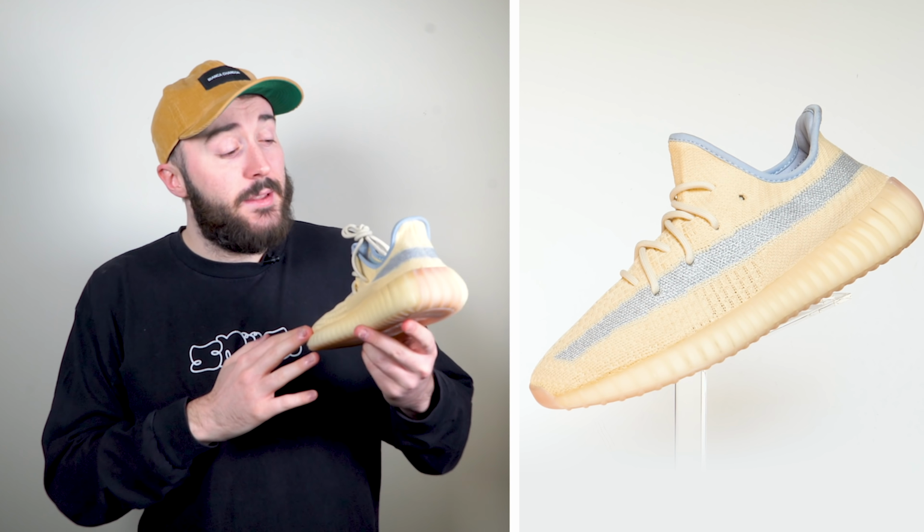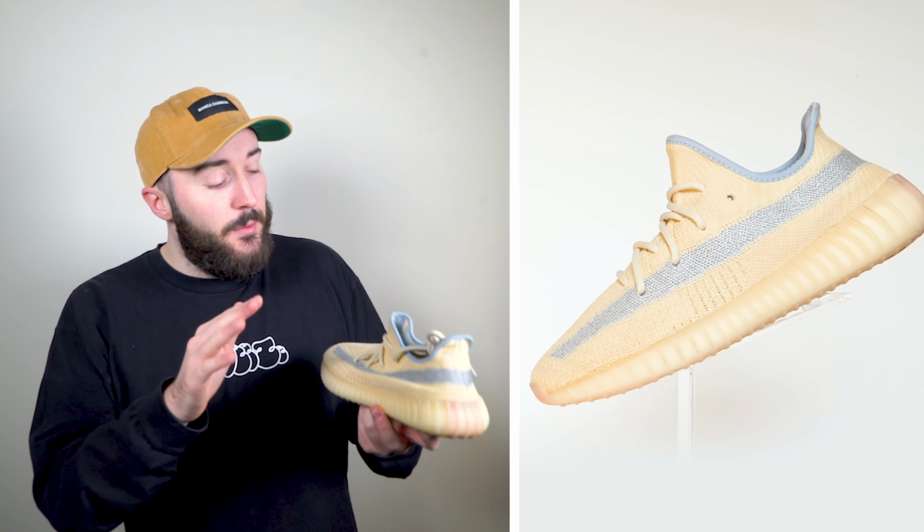So make sure you're waking up at 7 AM nice and early, maybe even 6:30. Get yourself a cup of coffee. Join the queue on Adidas, and with that you've got the best chance of copping.